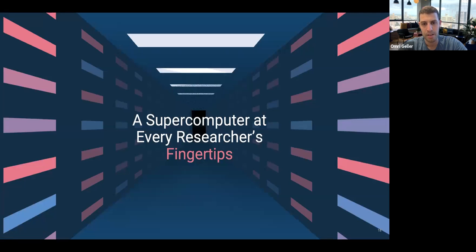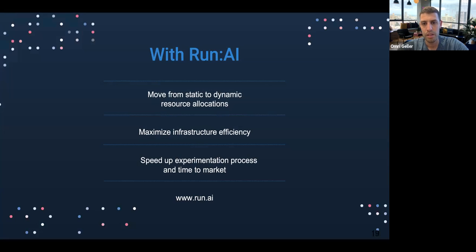As you may have seen, RunAI's resource management layer provides supercomputing power at every researcher's fingertips, which makes your data science teams significantly more productive and helps the organization bring AI solutions faster to market. To summarize, today I spoke about the challenges of static GPU allocations and how they can hold you back from bringing innovative AI solutions to market. I then showed you how, by providing the right product and technology, you can maximize the efficiency of your infrastructure, increase utilization of GPU infrastructure, and speed up the experimentation process and time to market for your data science initiatives.